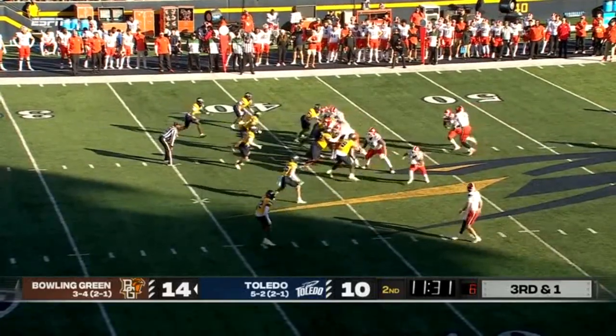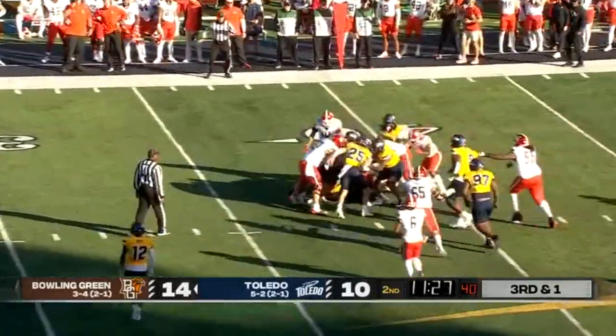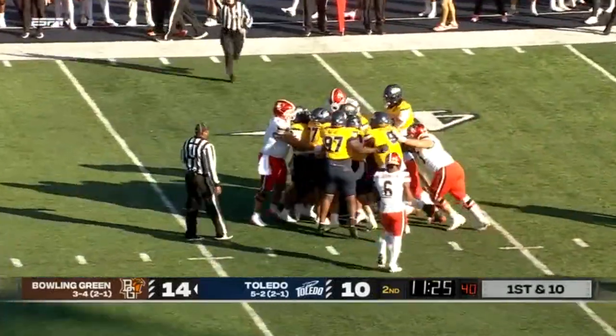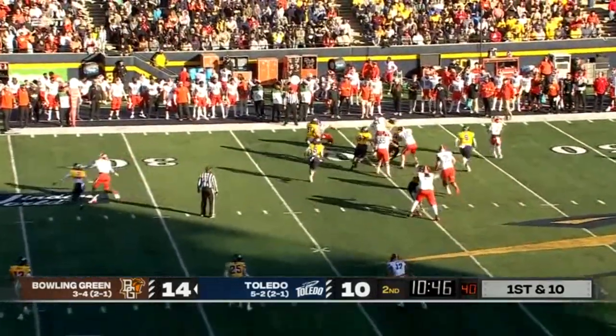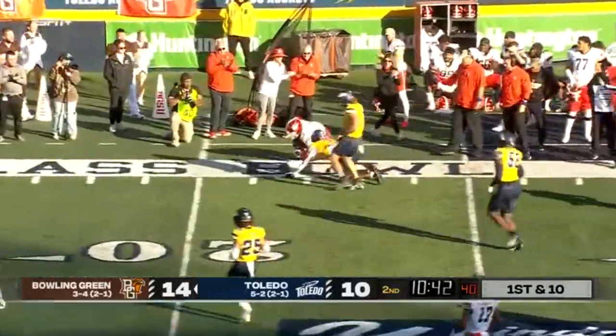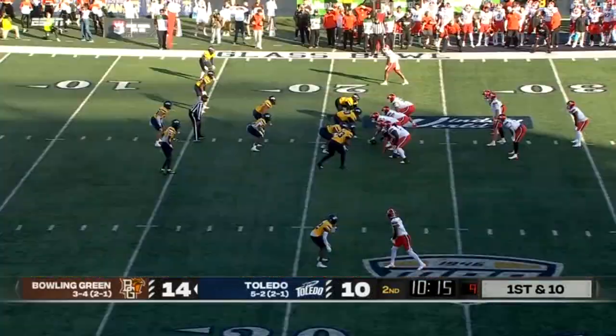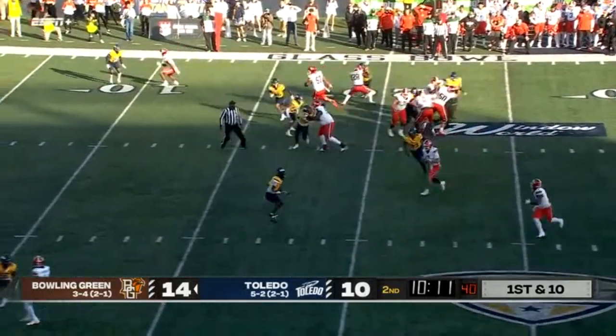How will they show up and show out on third and one here? Direct snap. Guess who? Harold Fannin Jr. Now throwing, finding Fannin. How about that? Well, Bowling Green on the move again.